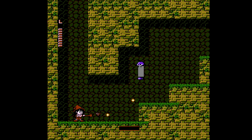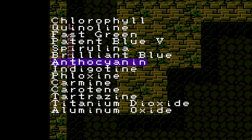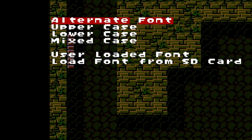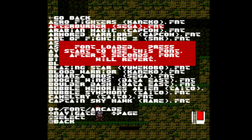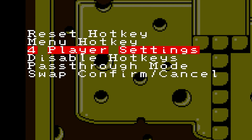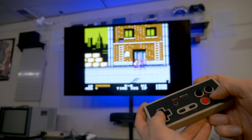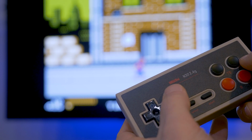Browsing the system menu reveals many familiar options, and anyone who's become comfortable with recent Analogue systems will feel right at home here. The menu options let you tweak various color accents, fonts, and other assorted presentation flourishes. Hotkeys and controllers let you assign menu and reset shortcuts. The default menu combo is the familiar down and select, which is also mapped to the new N30 controller's home button, which I rather like.